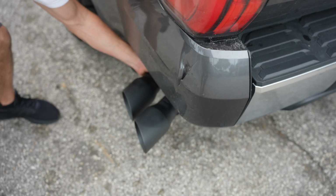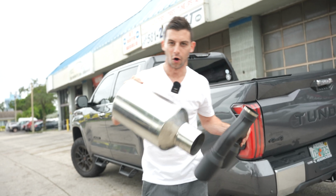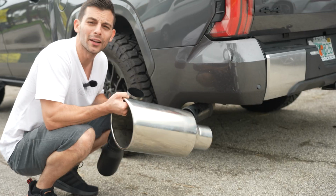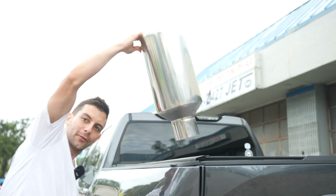It could be a little bit more in, but I can't show you exactly because the stock tip is in the way. And then we're gonna go polished chrome, this big boy. If you wanna make a statement, this is more for diesel trucks and stuff, but just to give you an example, this is more to like make a statement, you know what I mean? You could have it here at an angle if that's your thing. We could run it through the truck bed and pop it up here, whatever you want.